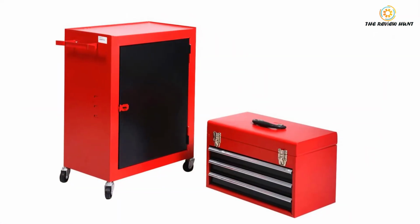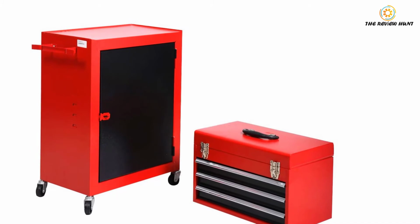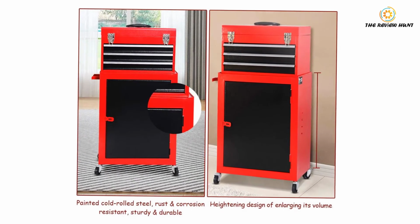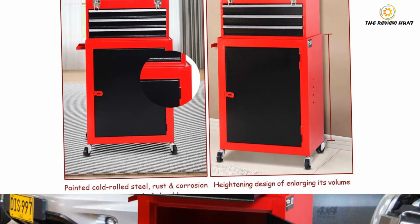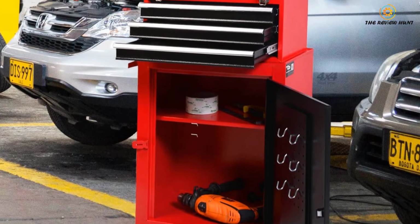The quality of construction makes this tool chest a likable product among users. Made of steel, this product will undoubtedly stand for a long time. It also provides safety and security for your tools. Another standout feature of this organizer is the wheels. Not every tool chest comes with the feature of maneuverability. With the 4 fixed casters, moving tools around the workshop is more convenient.